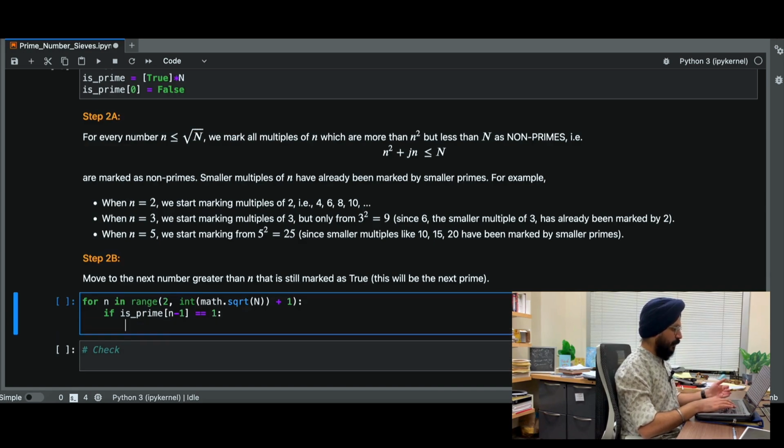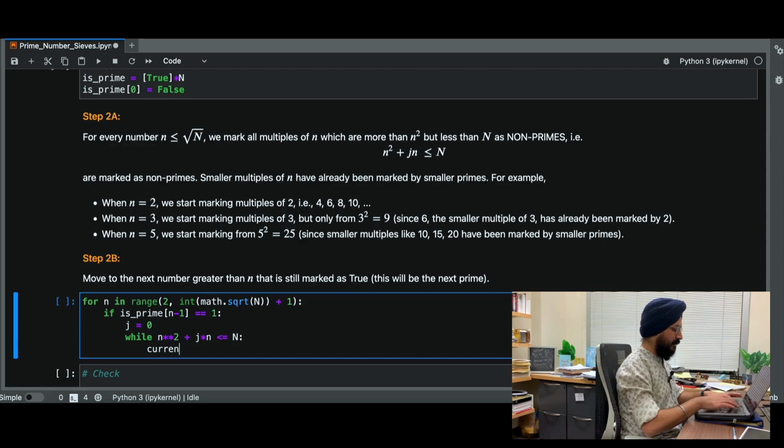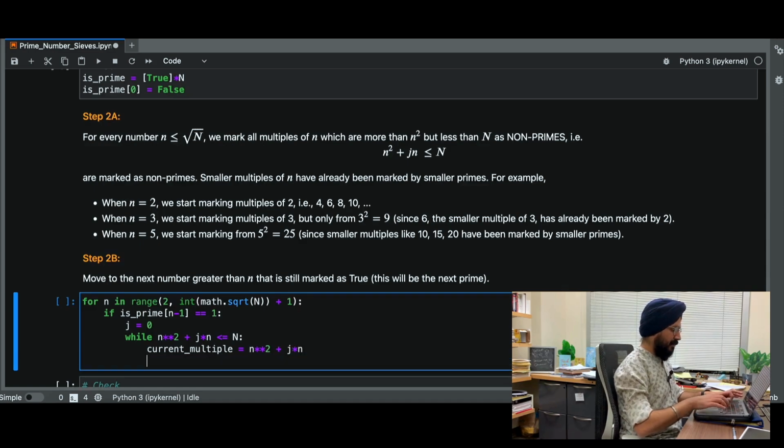To see which multiple of n I am using beyond n square, I'll have a counter called j, and I will check as long as n square plus j times n is less than or equal to my upper limit capital N. In that case, the current multiple I'm looking at is simply n square plus j times n. For this current multiple, I'm going to mark my isPrime array at index current multiple minus 1, respecting Python's 0 indexing, as false, because all these multiples of the prime number n are obviously not primes.